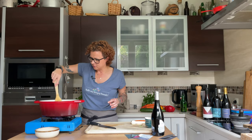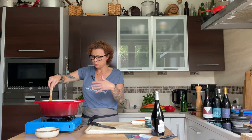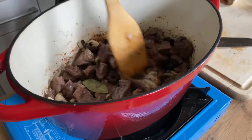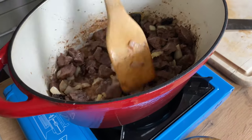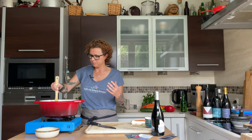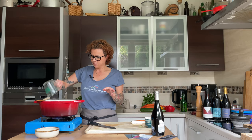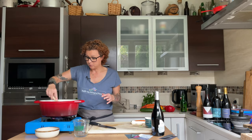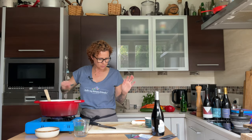So this is starting to release some of the juices, the meat is, and now the juices are evaporating a little bit and becoming a little bit drier. I don't have to sear this meat, and sometimes it's a little hard with so much water being released from the stew. So this is okay by me. Now this needs to cook in a bunch of liquid. So I'm gonna start with a cup of water. You can do broth as well, or a beef broth, or vegetable broth, or whatever you have on hand. And I'm also gonna add this beautiful wine in a second.